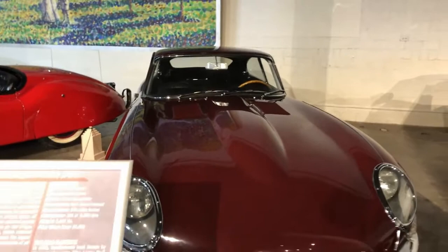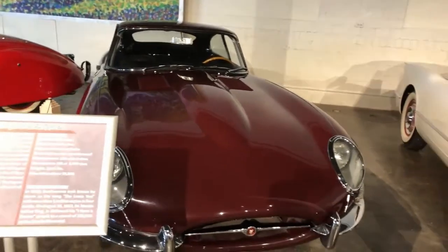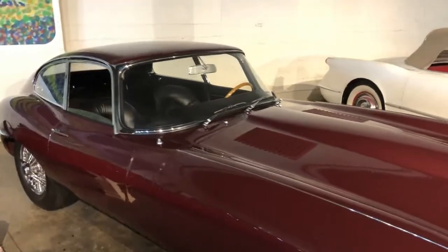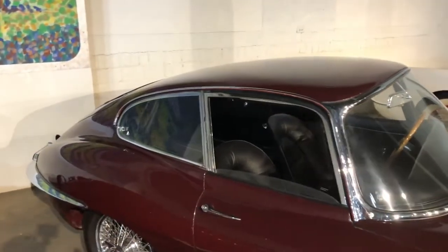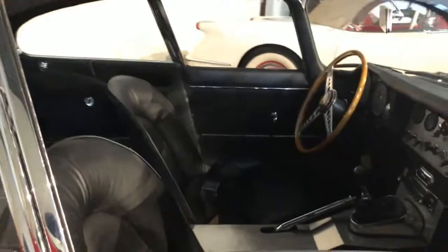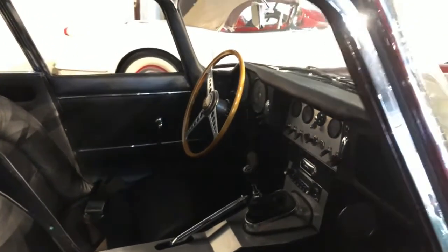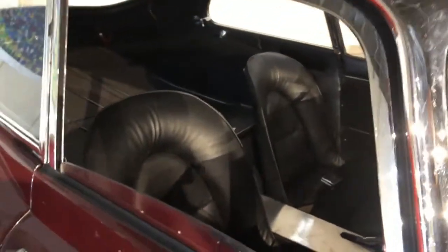This is a 1963 Jaguar E-Type. Long front end on it. See if we can see inside. It's got that 1963 look. Or 1960s, actually. No back seat.